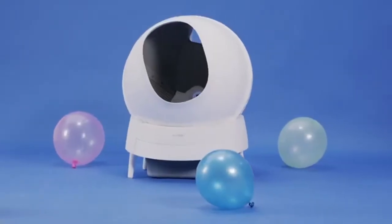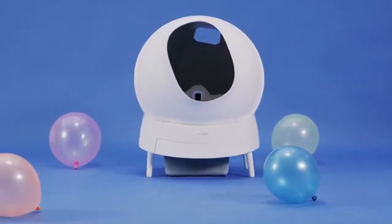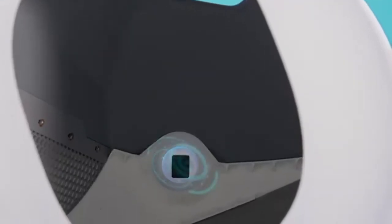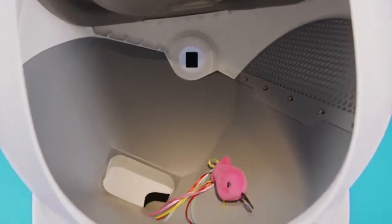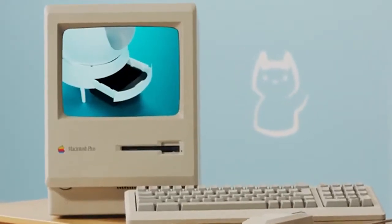Tell them what they've won, Bob. Well, it's a brand new Amy Cat, an all-new smart self-cleaning litter box. It does all the dirty work, so you don't have to. Its smart sensors know exactly when it's business time. It then goes to work separating all those clumps and trapping them in a negative pressure sealed chamber.